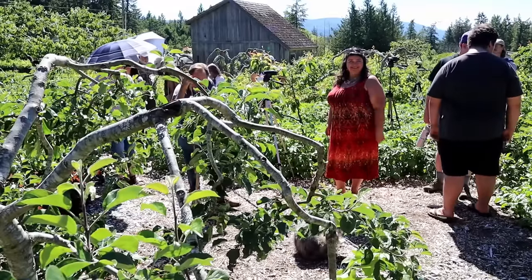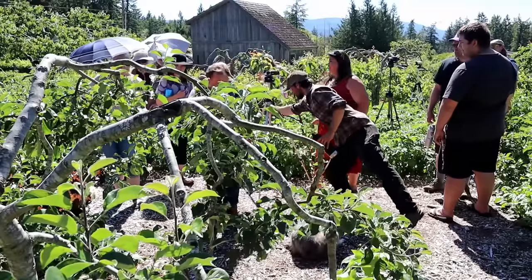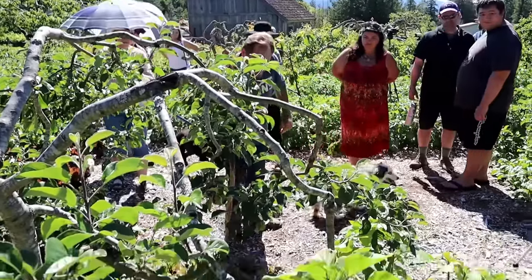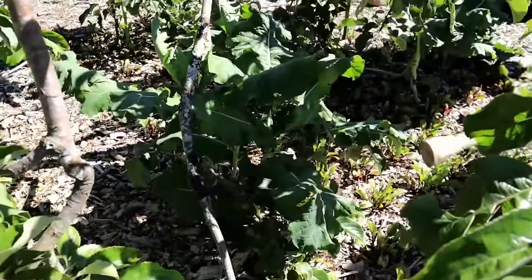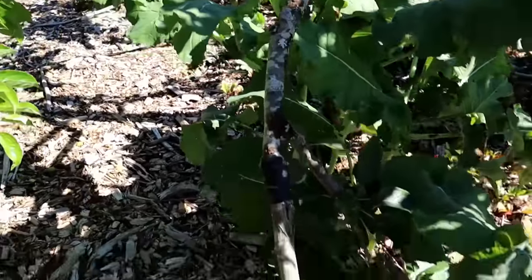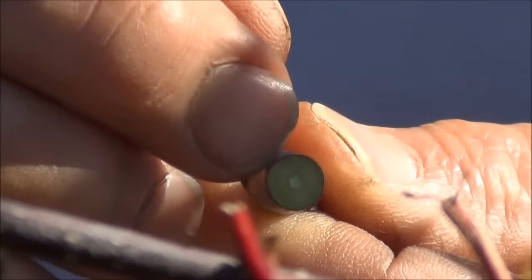You see this tree right here? This apple tree. You see this branch coming off by the ground? There's a piece of black tape on it. See right here? If you look at the apples there, those apples are different than the rest of the tree because it's a different variety. So how you graft is, the cambium layer, that's the green below the bark, is the only live part of the tree. The wood is not living.